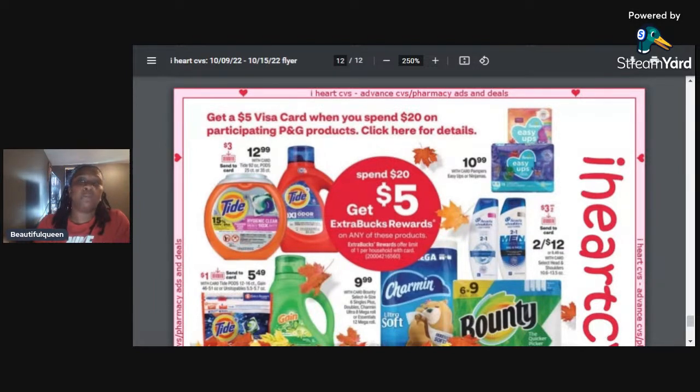You got to be at $20 before the coupons. No. Once they look at that receipt and they don't see that $20, you're not going to get the $5 Visa card. Now, if someone does this deal and they still give you that Visa gift card, let everybody know. Do you hear me?